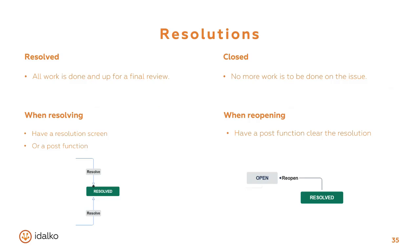Resolutions. So if in your workflows you're using both the resolved and closed status, which happens quite often, I think a few default Jira workflows actually contain both the resolved and the closed status. Ensure that users know the difference, because it's not really apparent. It's a very small nuance thing.